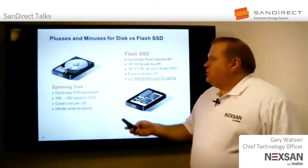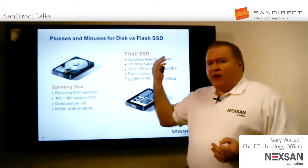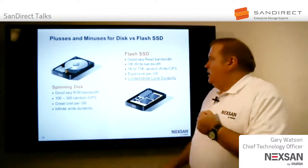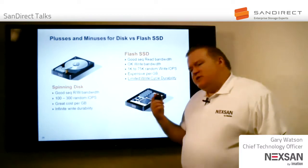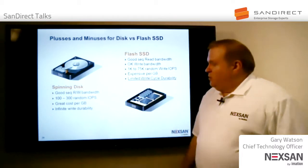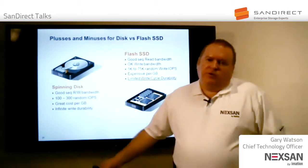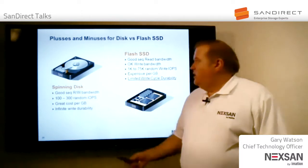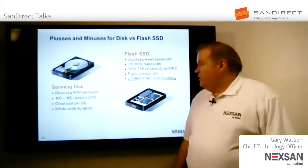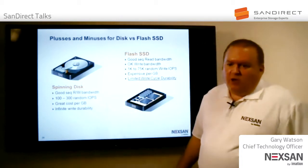It's also symmetrical. A spinning disk has the same read and write performance, whereas a flash-based device typically reads much faster than it writes. And the less expensive or less sophisticated the SSD is, the bigger the gap between the write and the read performance. But of course, spinning disks can only do a small number of IOPS, 100 to 300 IOPS per drive, whereas an SSD can do tens of thousands of IOPS per drive. But the cost per gigabyte is very much different, probably a 5 to 10 times difference in cost, depending on what you compare exactly.